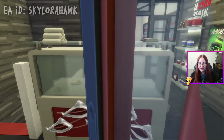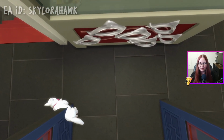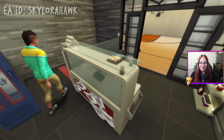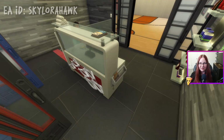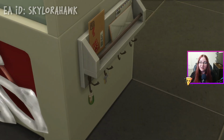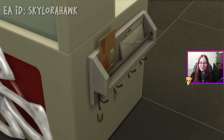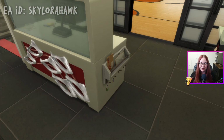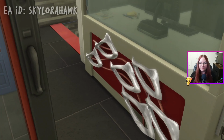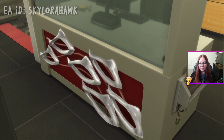And in we go. Oh, wow. Thanks, Mittens. So in here is going to be your check-in. I don't even know what desk this is. I don't recognize it at all, so I will have to swatch that. But I love that you have the key and mail shelf on the side of it there. That's really cool with the little fishies that are hanging out here.